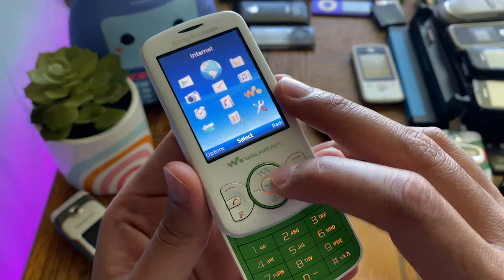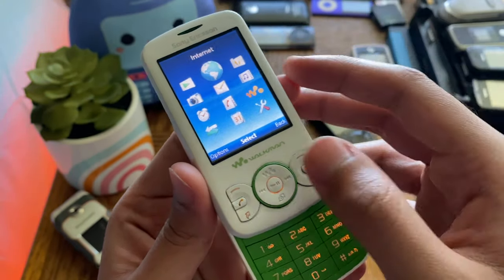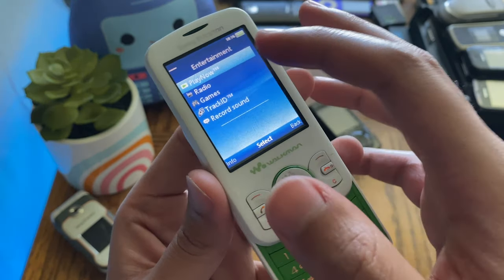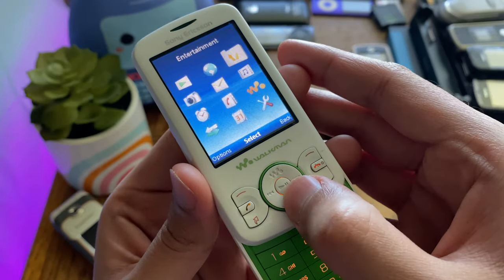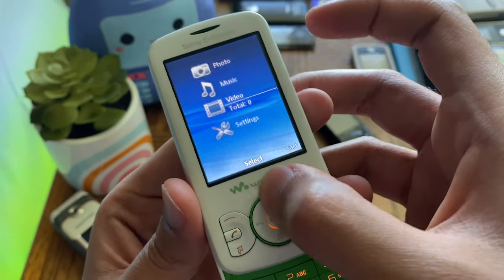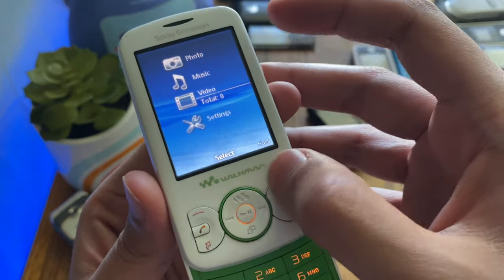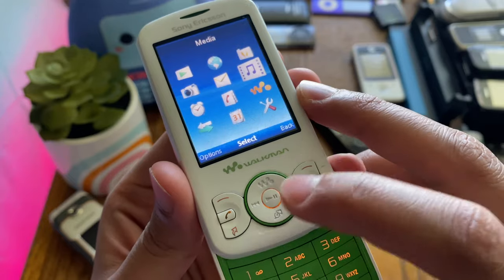As you can see, Play Now, Sony Ericsson's Play Now feature, or Sony's Play Now feature. We have a basic web browser. We have entertainment, which has your other extra stuff. Play Now, radio, games, track ID, and record sound, the sound recorder. We have media over here, your good old Sony Ericsson and eventually Sony media interface. That probably has a lot of nostalgia to it. As you can see, the media interface continued on to later Sony phones as well.